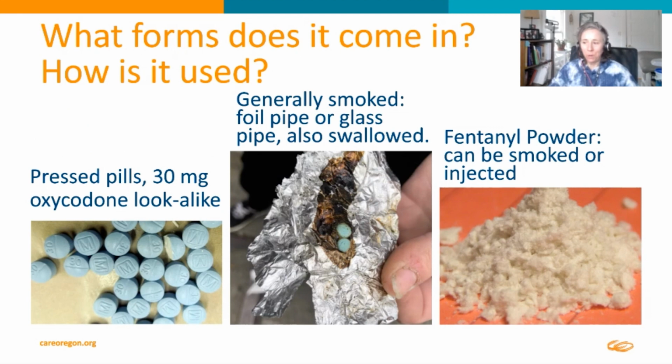All right, how do people use it? Well, hopefully you've seen these blue tablet pictures around. Those are really important to recognize and talk about, especially with teens and young people who may still think that these oxycodone lookalike pills are oxycodone. They're not. They're fentanyl. They're always fentanyl.